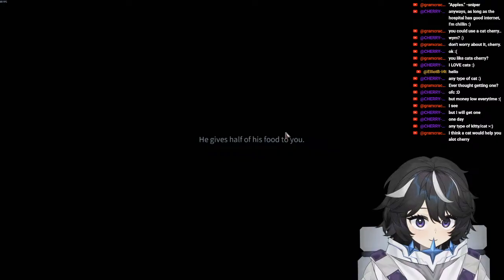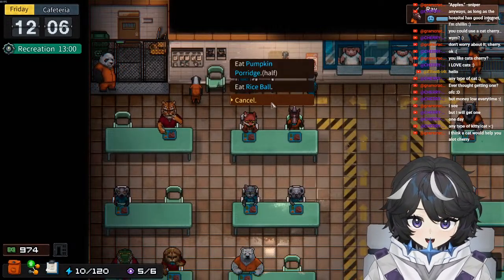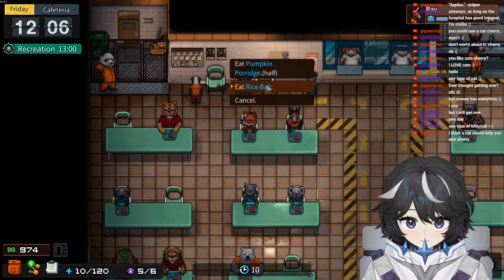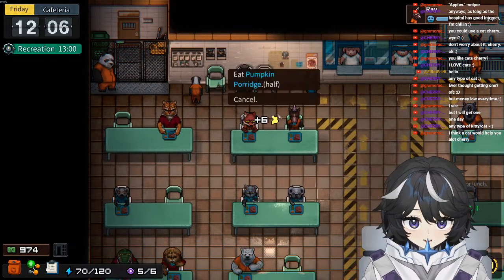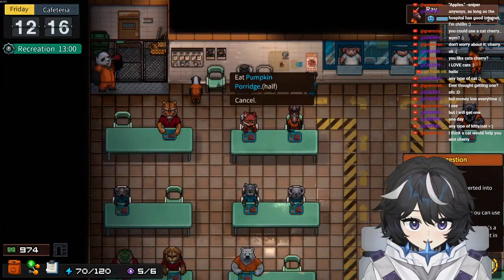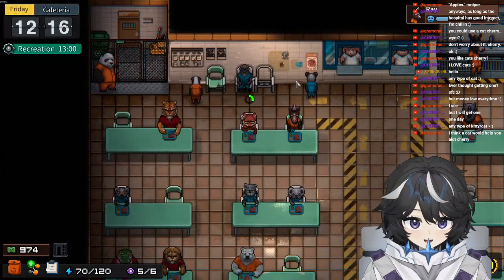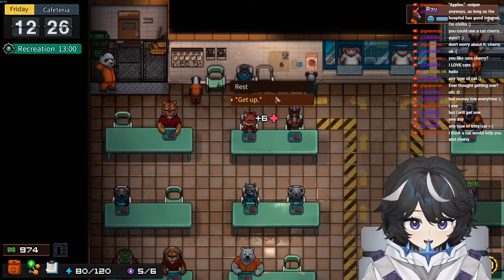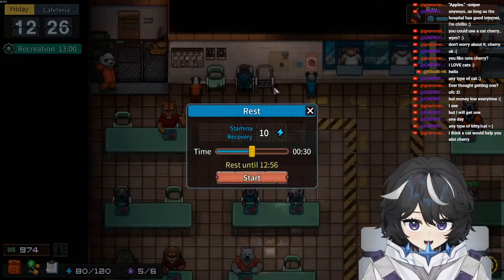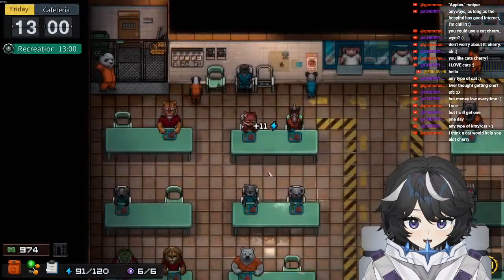Cherry, you gonna get a cat? You will get one day? You think you can take care of a cat? I'm eating my rice bowl. Hopefully I don't poop myself. Eating like a lump of dried dirt. The strength experience should go a long way. I'm gonna eat the pumpkin porridge even though I have satiety, and then I'm gonna rest until recreation. Hopefully I don't poop myself. Don't poop yourself.